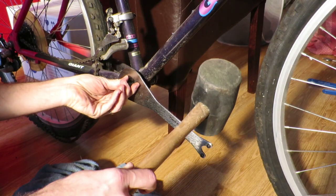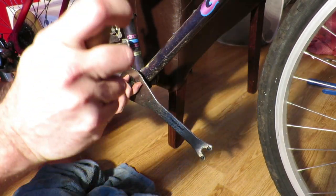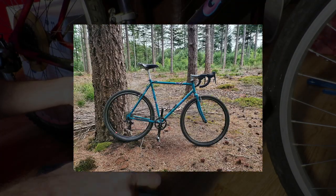It's actually a hybrid bike running 700cc tires, not 26-inch, and they're about as perfect as can be for a vintage gravel bike build.